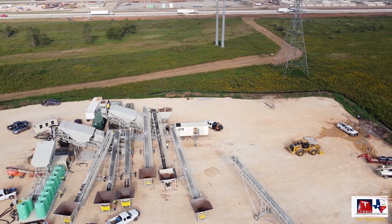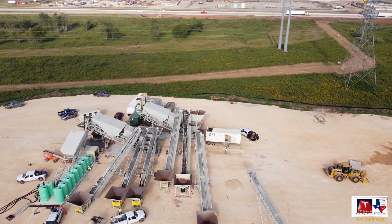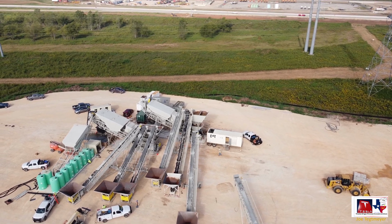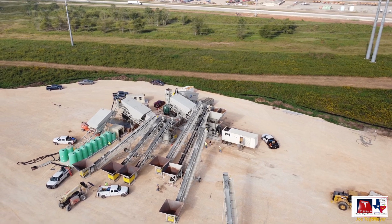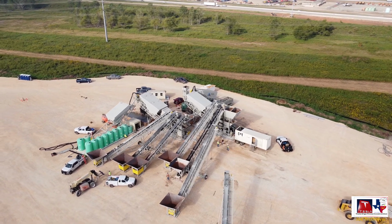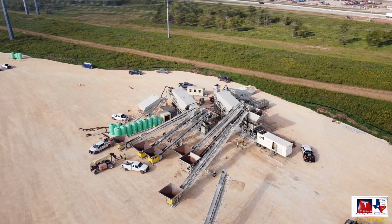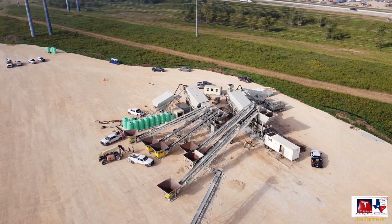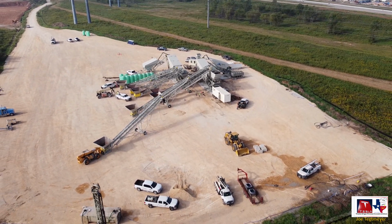And of course, they need to have a robust water source to be able to support the amount of concrete that they're going to be producing. So you can see in some of these areas that there are some pumps and pipes and so forth that will be moving the water, and they obviously have the tanks to support all the water that they're going to have on site. But where is that water coming from?